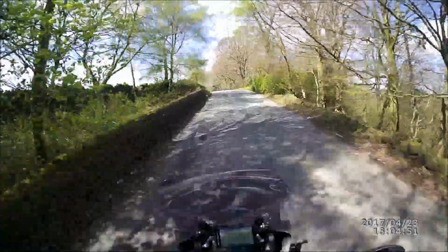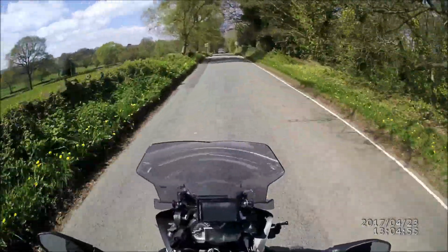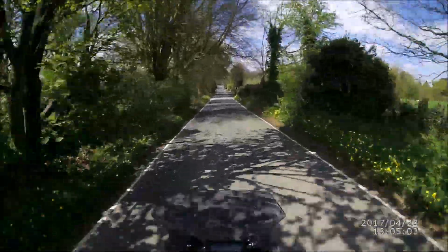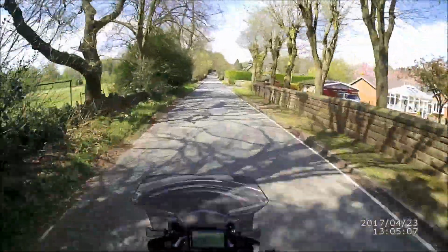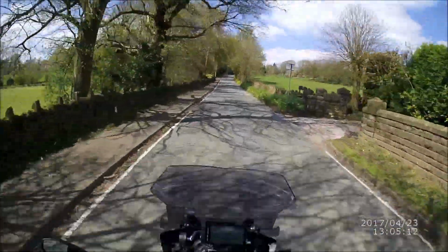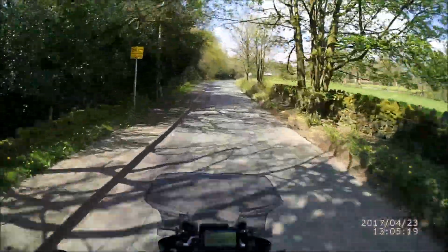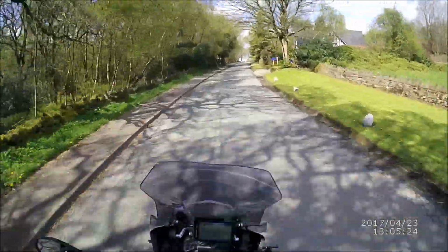So mirror check on the high point, and we've got a 40 limit. Mirror check before entering the 40 limit. Road conditions, although the road is relatively well tarmacked, it's always been renowned for being a bit rough here, so just take your time. There's no need to try and rattle your teeth and dislodge all your fillings. We could always make up for progress the other side.